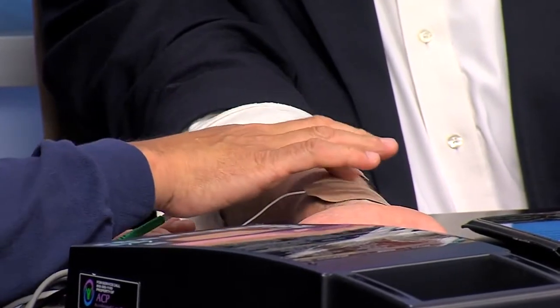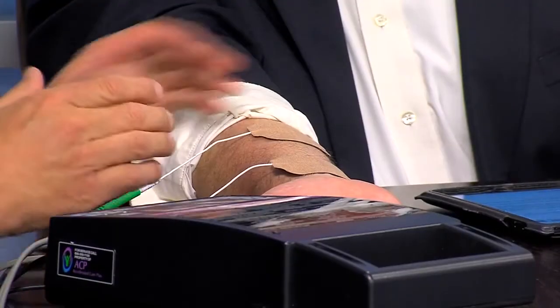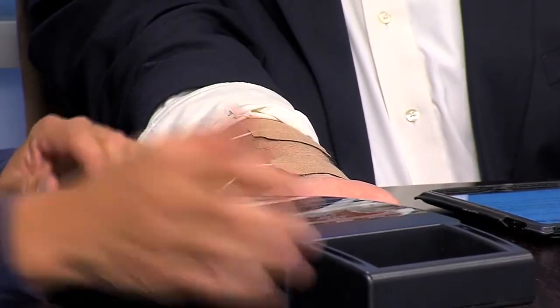What this is going to do is create an electrical field. Just your body's natural healing ability with the lymph system, the blood flow to this area is going to be increased between this area because of the electrical pulses going between the two.